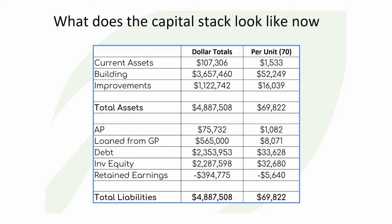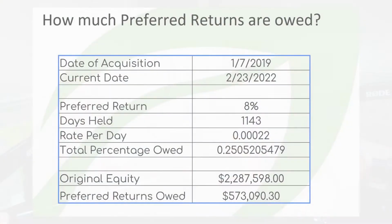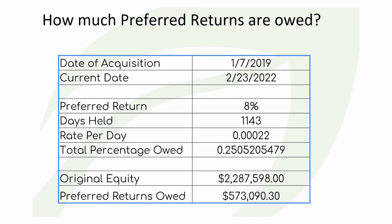Another part that's good is preferred returns, right? We want to know how much we owe in preferred returns on any given deal. Right, and something that Greenleaf does is really calculate it on a per day basis, right? So this is specifically from all the way up to February 23rd, which is that date of the sale. Right. So we're calculating it on a prorated basis, correct?